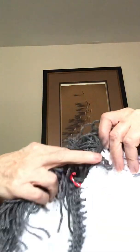Show the shoe. There it is. It's a little high heel. There you go. That's the button on the top of this cardigan.